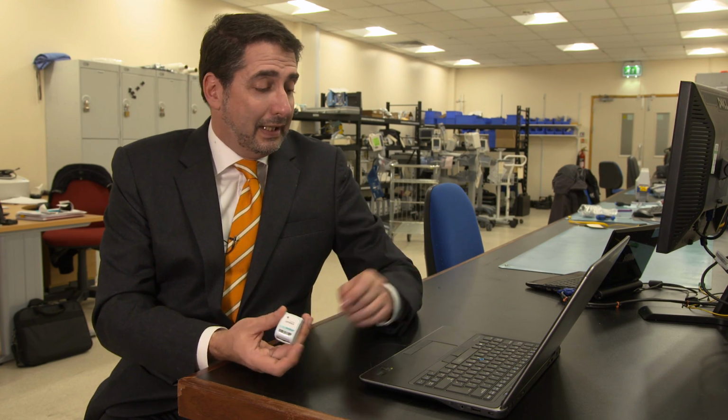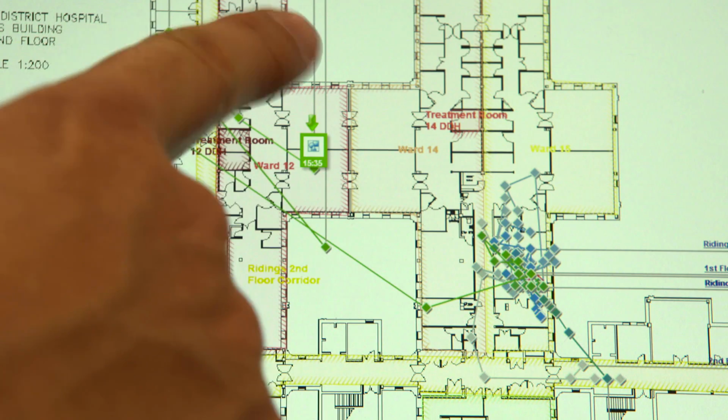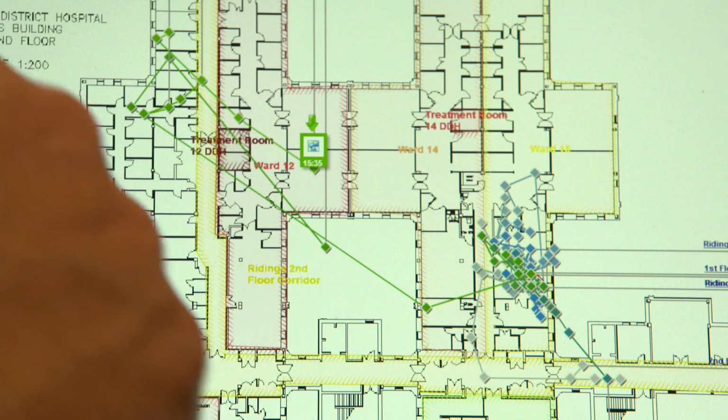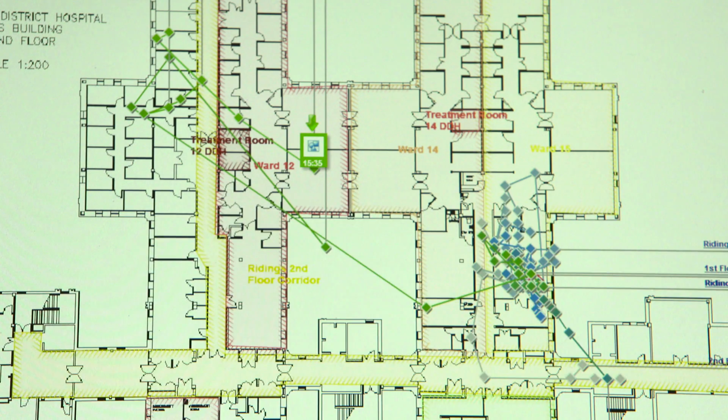So I've had this in my pocket for the last couple of hours, and here is where I have been. And you can see my movements very carefully documented on the screen. This is the second floor of the Dewsbury and District Hospital, mostly centred around one ward where we were doing most of the filming in the last couple of hours. But you can see that the future possibilities of this little tag are really quite intriguing.